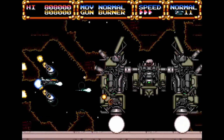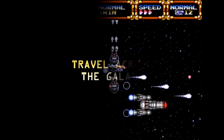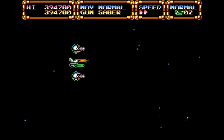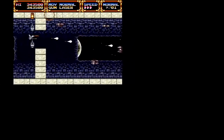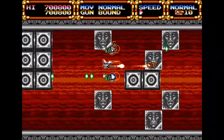Not only that, but they've also done a ton to make this accessible to everyone and up to today's standards with such things as a rewind feature. It also has a ton of options for CRT shaders. Ultimately, just one of the best all-around retro-style shooters currently on the Nintendo Switch.